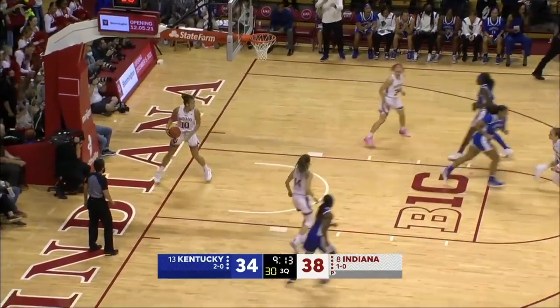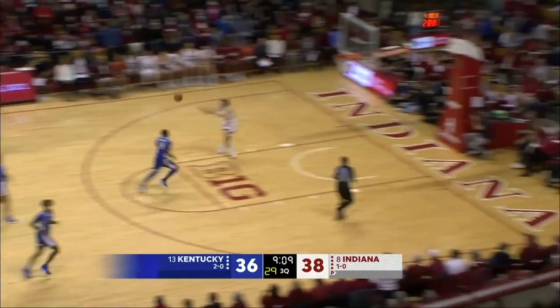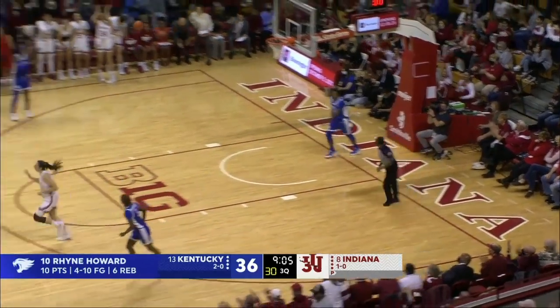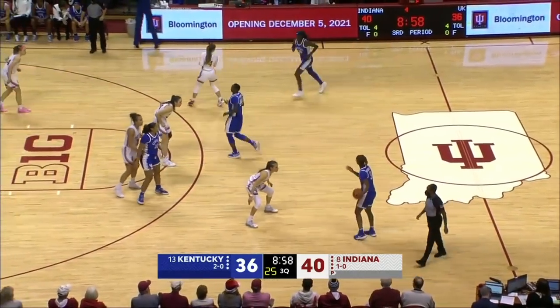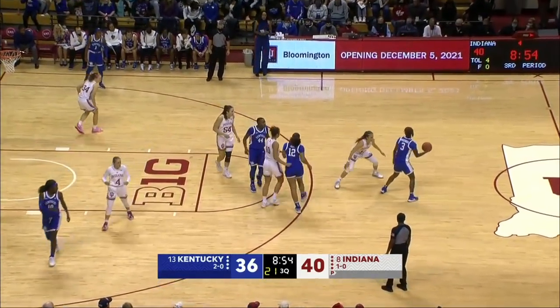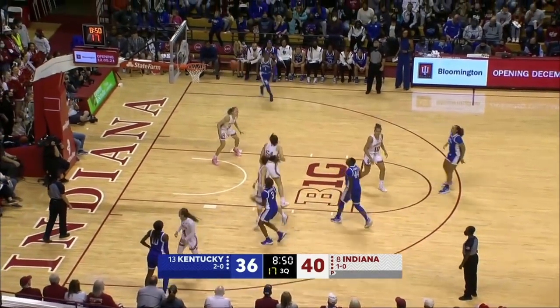Howard to the baseline. Something changed for Ryan Howard, too, in that first half. I was thinking the same thing, and really, I'll get beat down the floor, though, in transition. Indiana's got some run to their game. But Ryan Howard, I think in that first quarter, she was kind of just playing around, seeing what Indiana could do. Then it started clicking in her mind, look, Indiana's playing for real. I got to turn my game up.